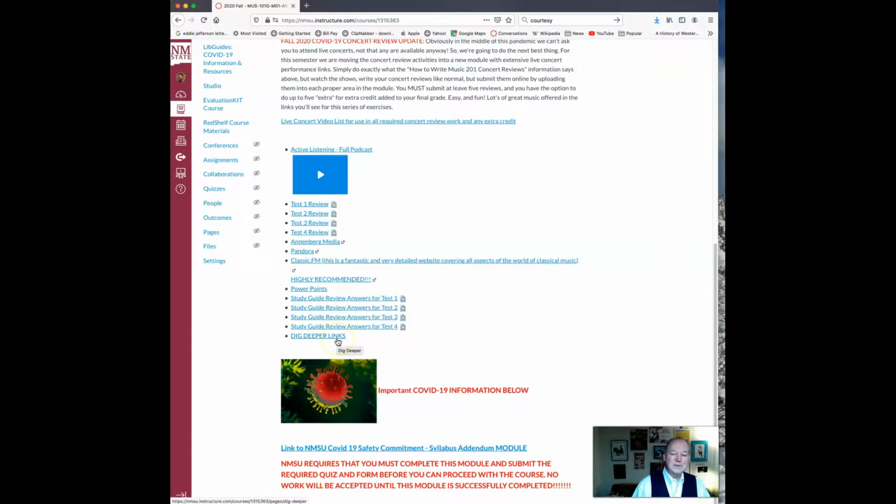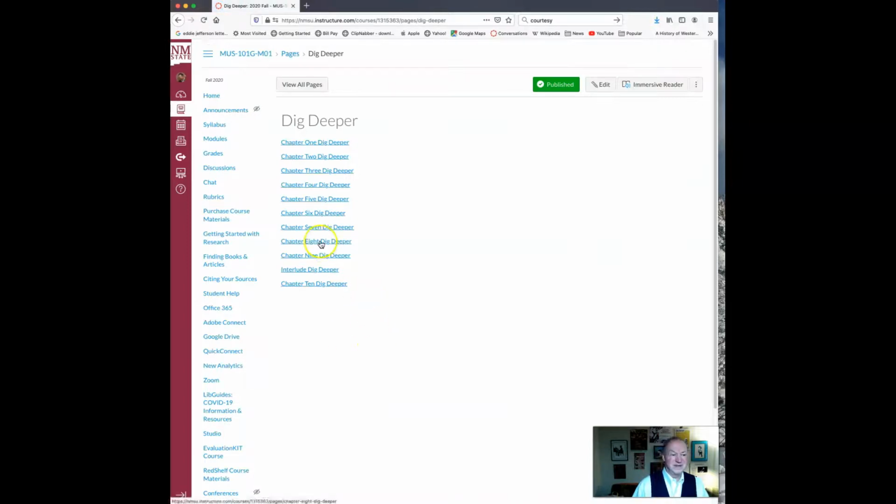There's also dig deeper sections in the whole book. Again, they're active links on HTML. This is just a laundry list of all of them. Some of these links are a little busted. A few of them need work, but most of them are pretty hip. And this is for you. This is dig deeper. It's literally what it says. If you wanted to explore more, that's how to do it.